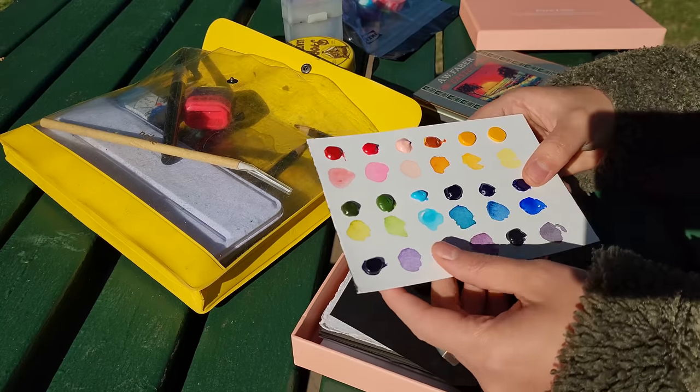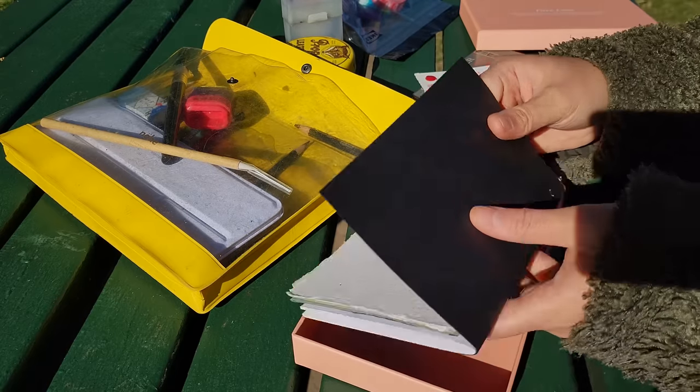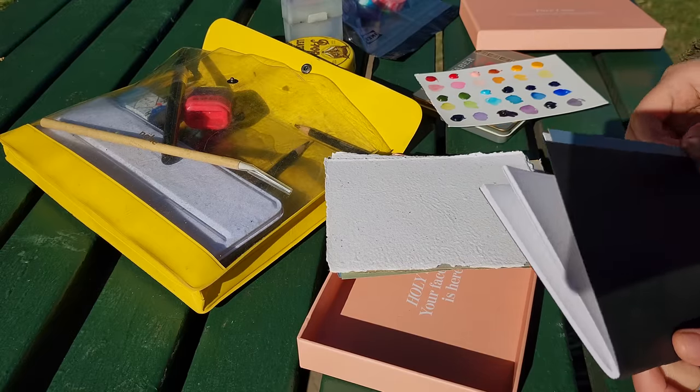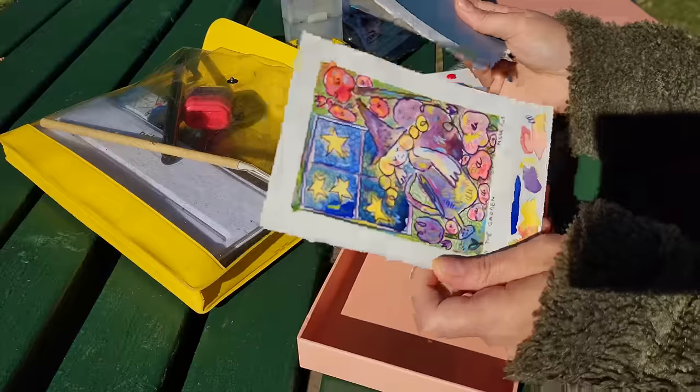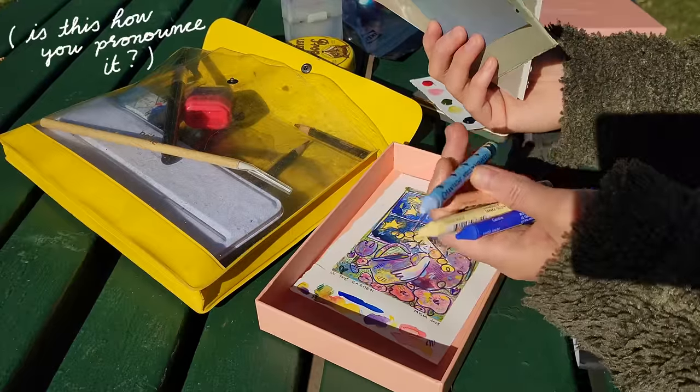She sent me some dot swatch cards of her favorite watercolors. I can use them off the swatch. She sent me a bunch of amazing paper, some of it from Dodgy Paper, which I bought for myself recently. I've been a long time fan of. She sent me some beautiful drawings as well. And then she also sent me Caran d'Ache crayons.